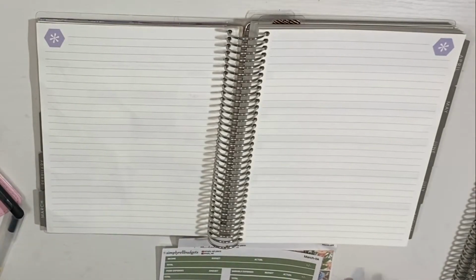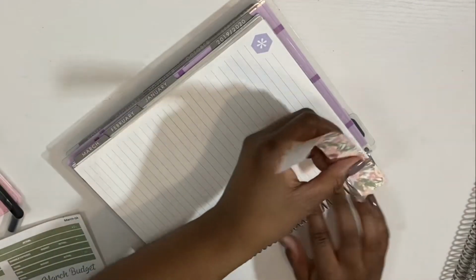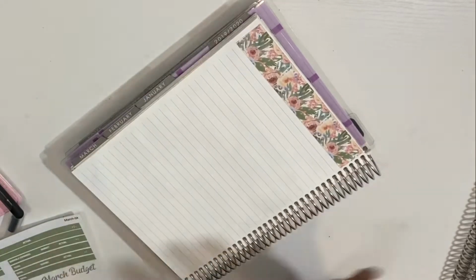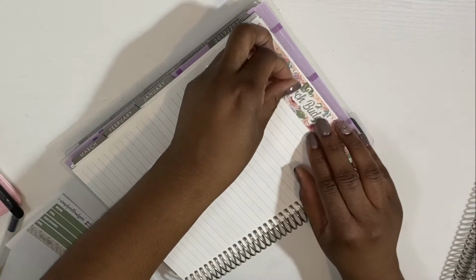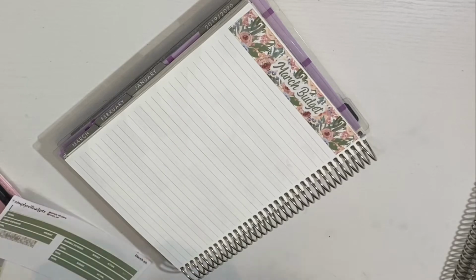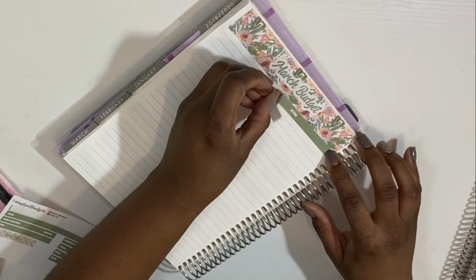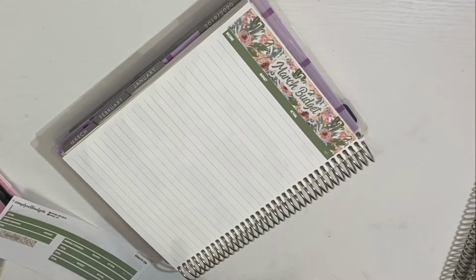Okay, so I have my little planner over there. Excuse me if I get a little bit confused or whatever. These stickers that you do see here are from my sticker shop on Etsy at Simply Roll Budgets. I do make budgeting stickers designed for the Erin Condren 7x9 planner, or any planner that fits those dimensions.